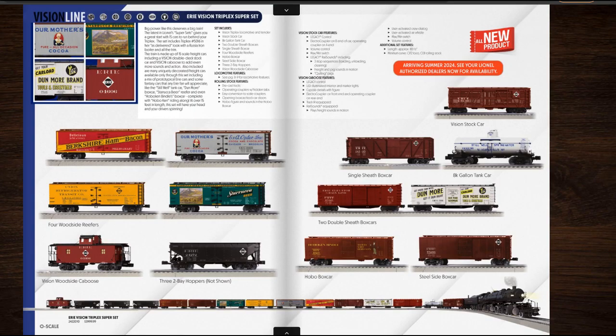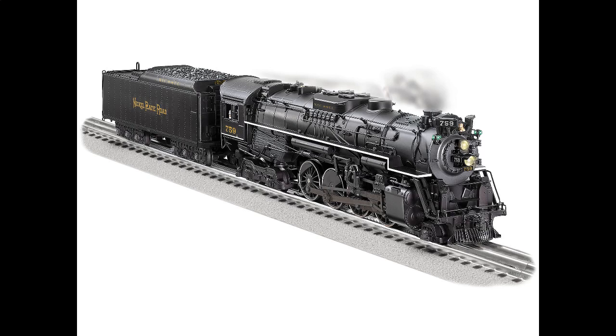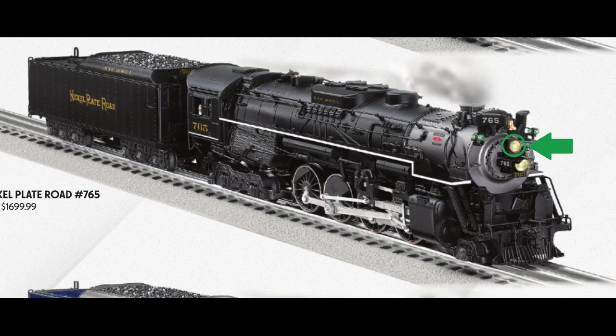This set is huge. Well, you've waited since 2017 for these awesome Berkshires, and now Lionel's finally making them. Too bad they're not making 759 like last time. No! So no golden spike blue paint scheme. Well, that sucks. And I disagree with Jim Van Der Kolk when he doesn't like these Mars lights. I think they're cool. They're like adding an extra feature to this engine.